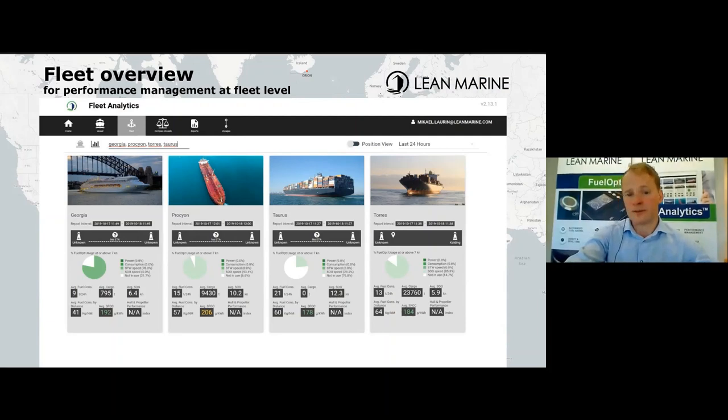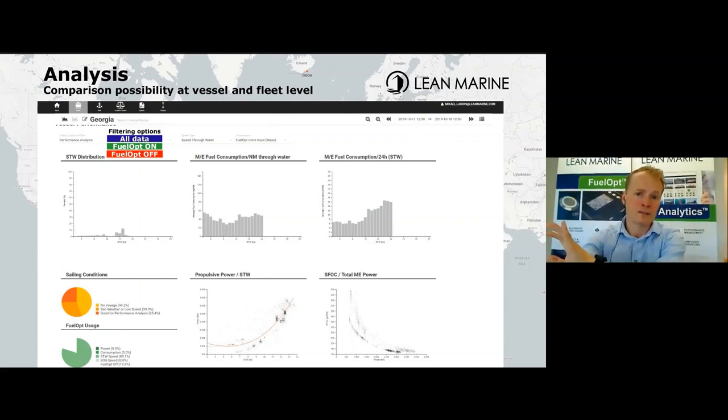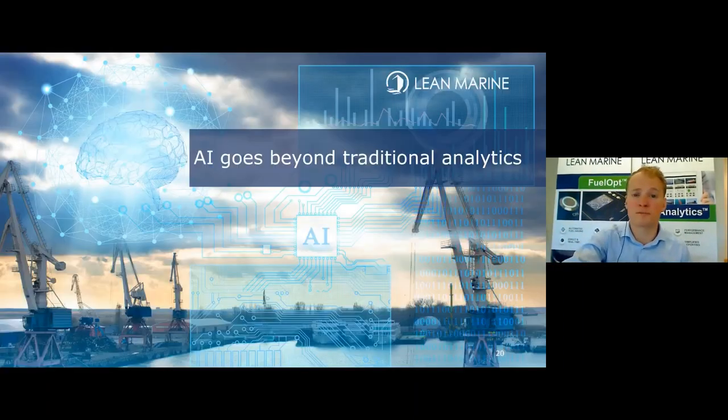Very briefly, it does a couple of things, gives you a fleet overview. This is an example where you can see your fleet, how it's performing, where the ships are. Very good for an operational role, as an example. On the reporting side, you can get fairly detailed voyage reports. You can get automated MRV reports and get that done simply. And for the analysis, you can compare ships, you can compare voyages, you can get updated baselines on the vessel performance.